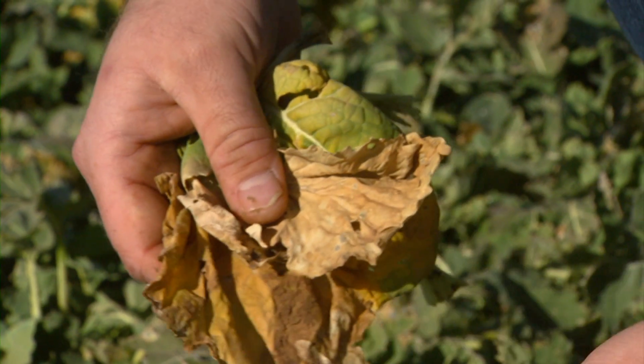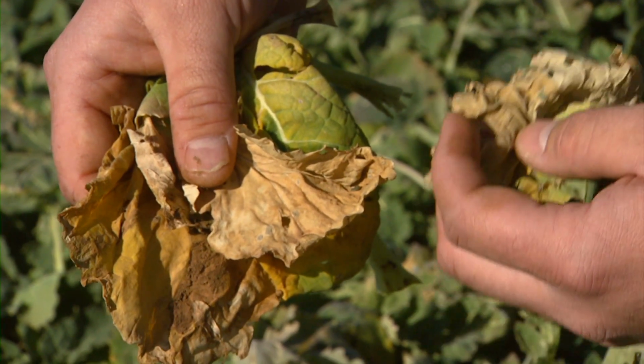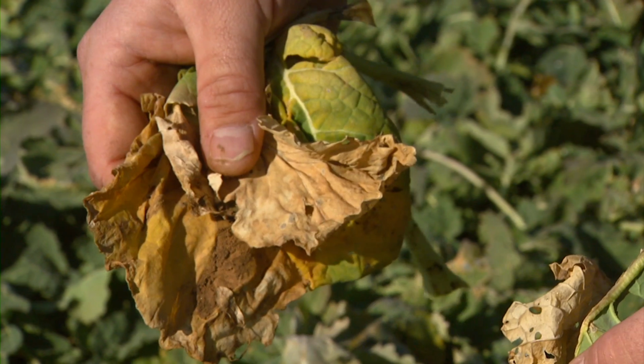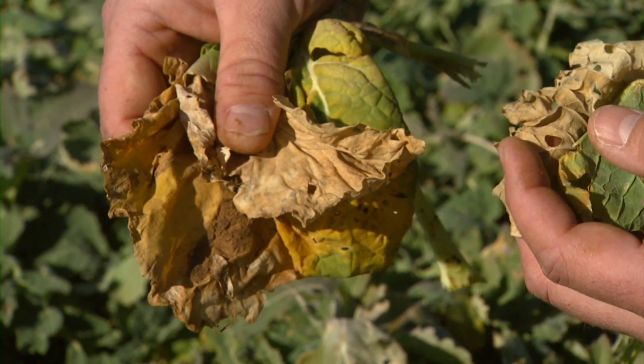We come back in the spring and they try to blame it on this, that, the other, but the main excuse is they think it died out from the winter or freeze damage, but we start looking at it and you can tell the carcasses were killed by diamondbacks or something.